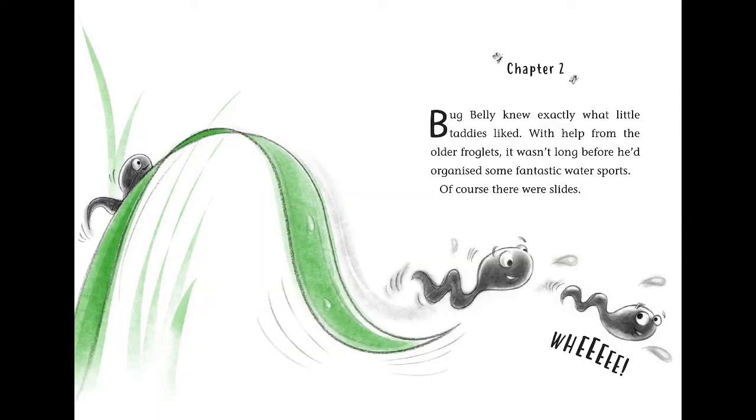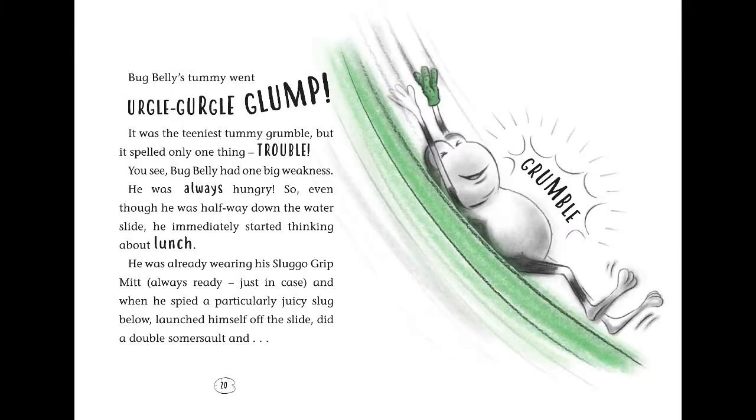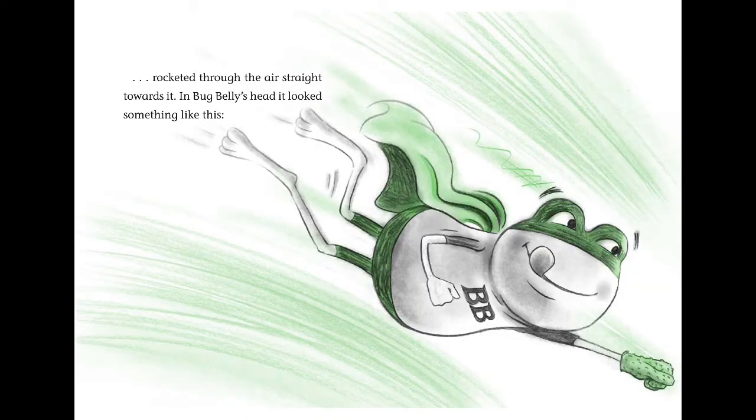Of course, there were slides. Some taddies played water ball. Others raced. There were snail rides and dragonfly drops. Things were going splendidly until Bug Belly's tummy went gurgle, gurgle, glump. It was the teeniest tummy grumble, but it spelled only one thing: trouble. You see, Bug Belly had one weakness. He was always hungry. So even though he was halfway down the water slide, he immediately started thinking about lunch. And when he spied a particularly juicy slug below, he launched himself off the slide, did a double somersault, and rocketed through the air. In Bug Belly's head, it looked something like this.